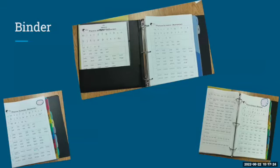Thank you. Of course. Here is how I organized everything and how I set it up. I had a binder, and I had the page of the screener that the students saw. That was in a sheet protector, that's right here. And that's what I would give to them.